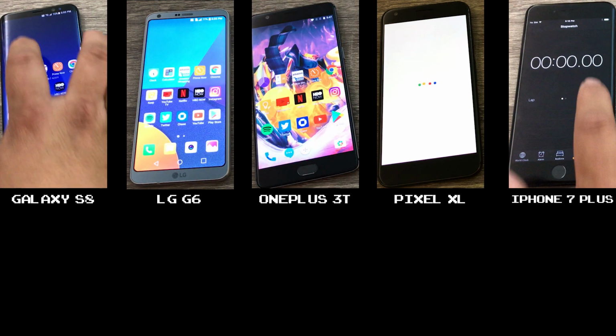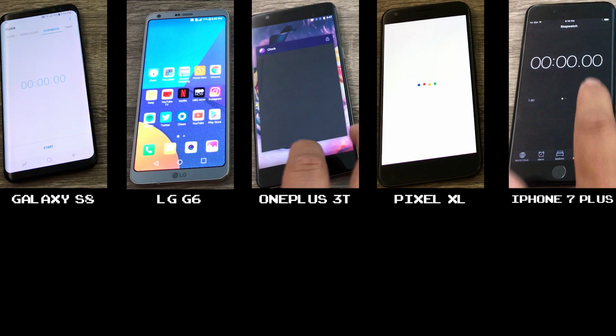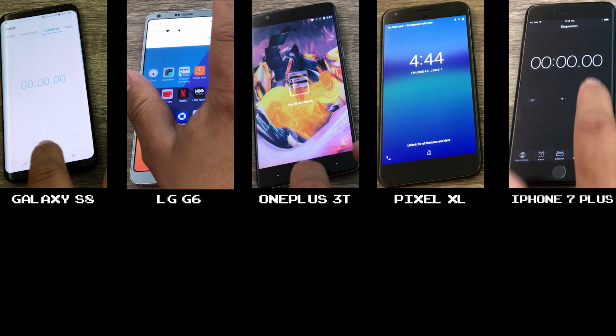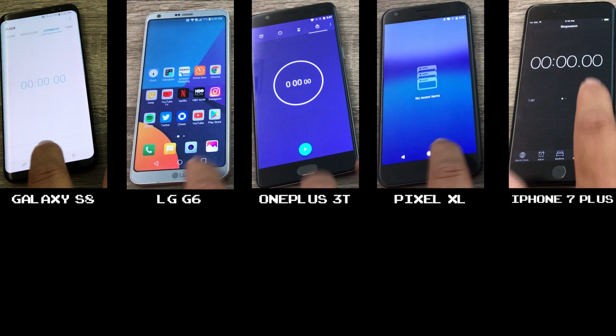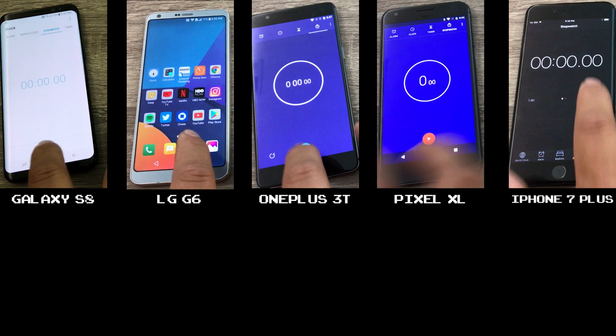Anyway, before the test started, I powered down all 5 phones one last time and gave it a fresh reboot. After turning it back on, I double checked that there were no apps in the background, opened the clock app, and started the timer. Let's go.